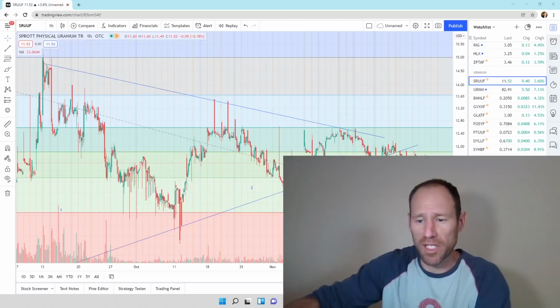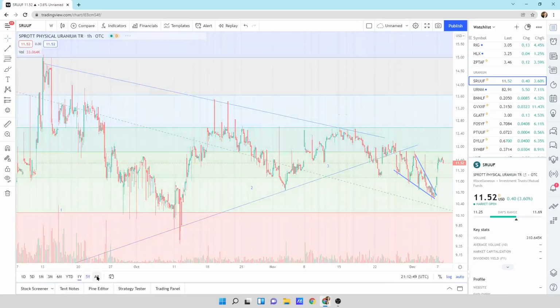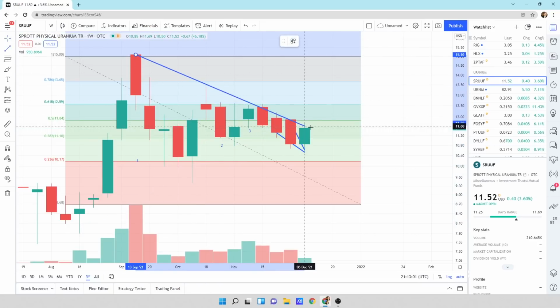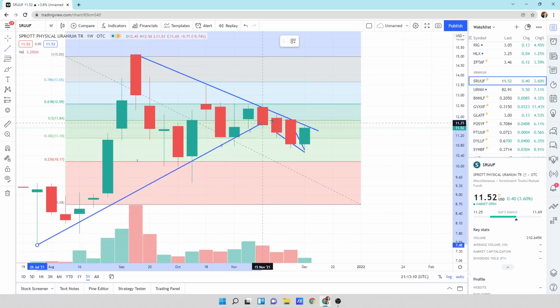I'll give you my financial opinion here. Please don't use it as advice, but let's go through the charts and I'll try to describe what I'm seeing. So, big long-term picture view. I'm just going to draw these in a little better so you can see this easier. We've got this pattern, the big downtrend line there, and then a line coming up through here.